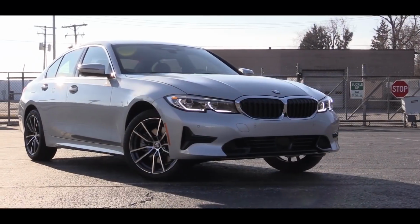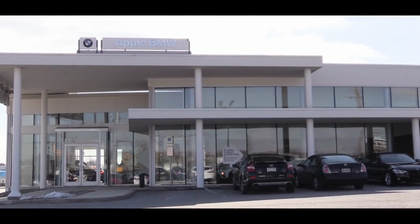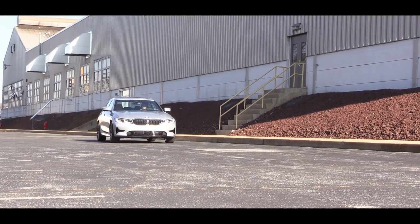Today, we are in the new 2019 BMW 3 Series, the 330i sedan specifically, courtesy of Apple BMW in York, PA. And the 3 Series for the 2019 model year is all new. So, of course, I will be testing out everything about this one today.